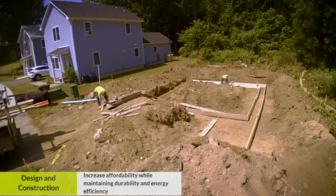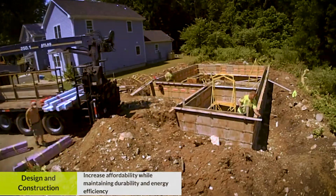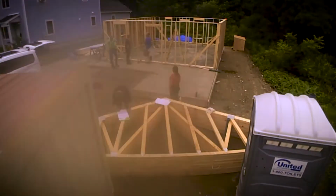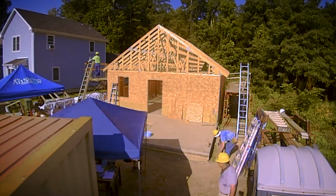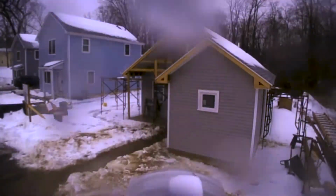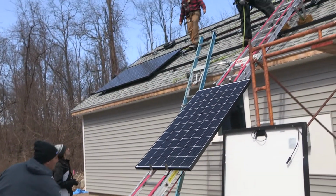We looked at the design and construction of the overall building. We really struggled to figure out a way to get our costs as low as possible. Habitat already focuses on energy efficient design and low-cost building techniques. We tried to take it one step further and get the construction costs as close to $50,000 as possible. We were able to get to just over $50,000 for the construction costs because we had some generous in-kind donors.